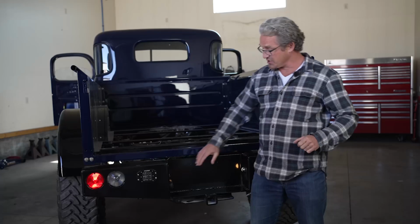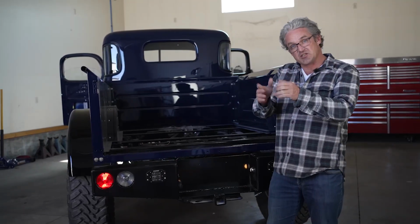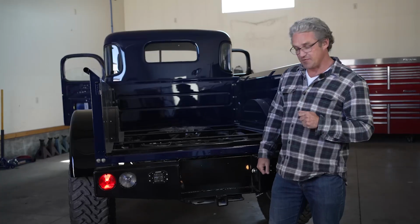On the front of the truck, you might use the same lamp, but you're going to get it with that focused beam on it so it throws the light way down the road. So use floods in the back and those tight beams in the front, then you're going to have really nice performance.